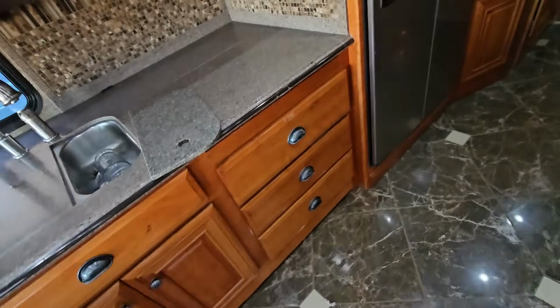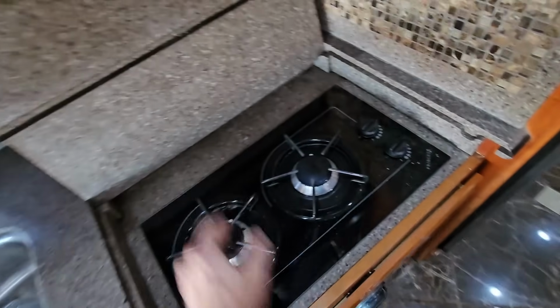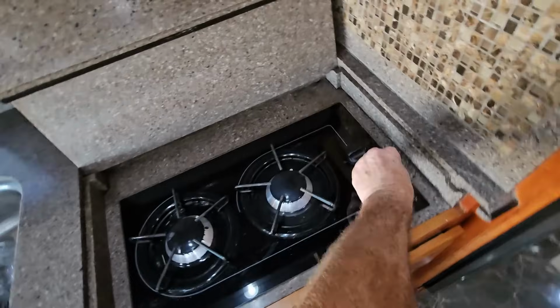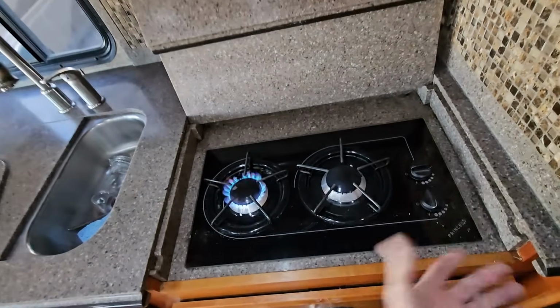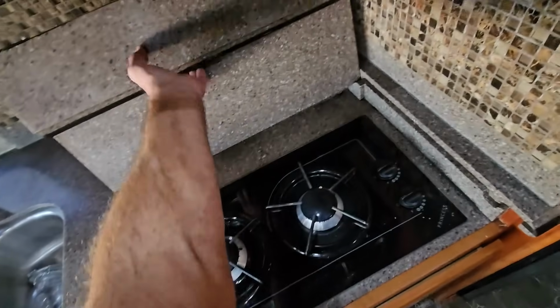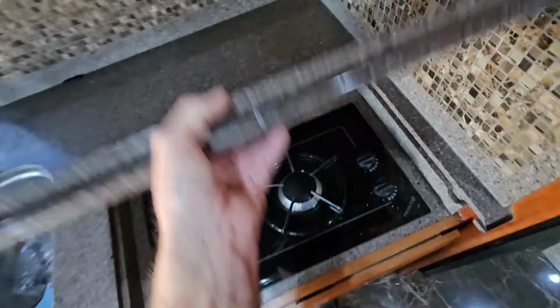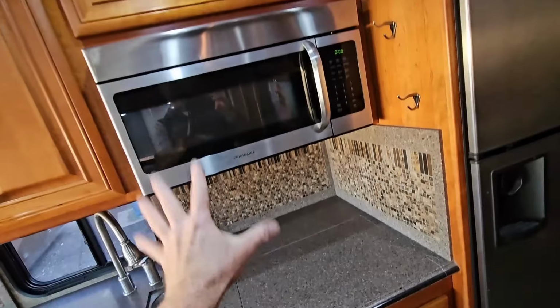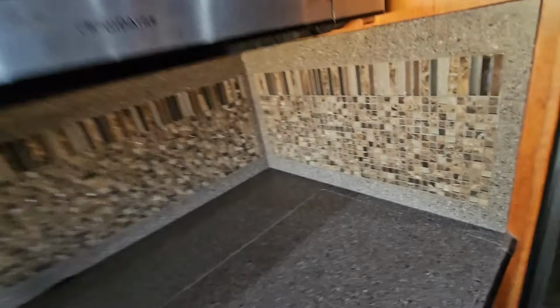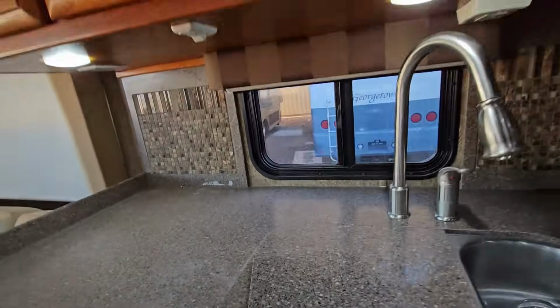Really beautiful solid wood construction on all the cabinetry. And like I said, it did have a 2-burner Princess stovetop, just like a residential size. So these are a little bit better than the RV 3-burner stovetops. And of course, this whole stovetop cover removes very easily. Right above is going to be the convection oven microwave from Frigidaire. And it does have stone and glass tile recessed into the Corian backsplash behind right there. I guess I should turn the lights on for you.